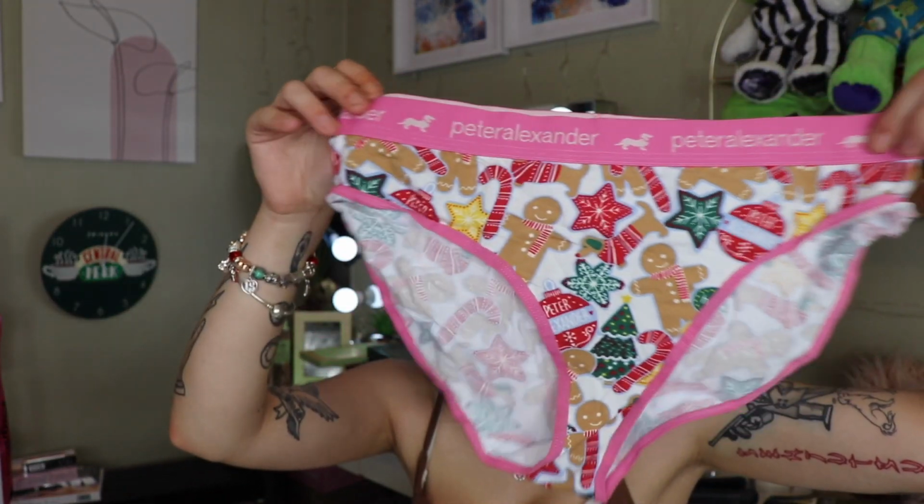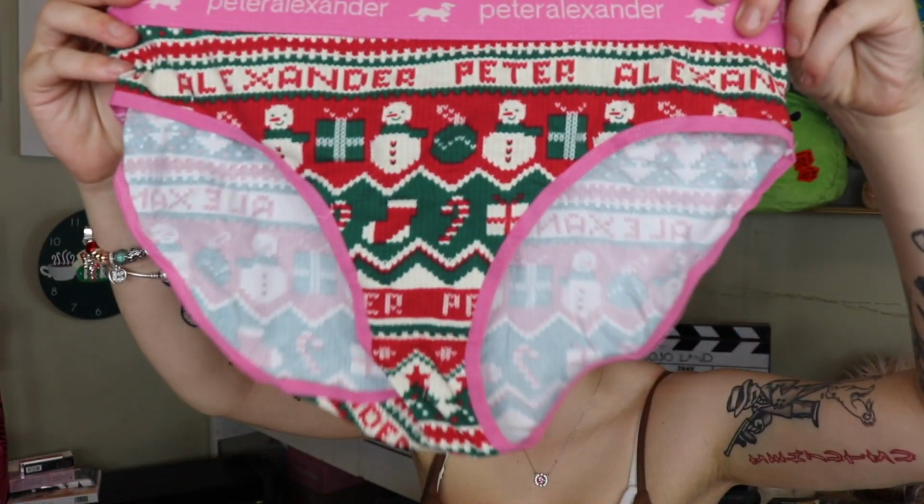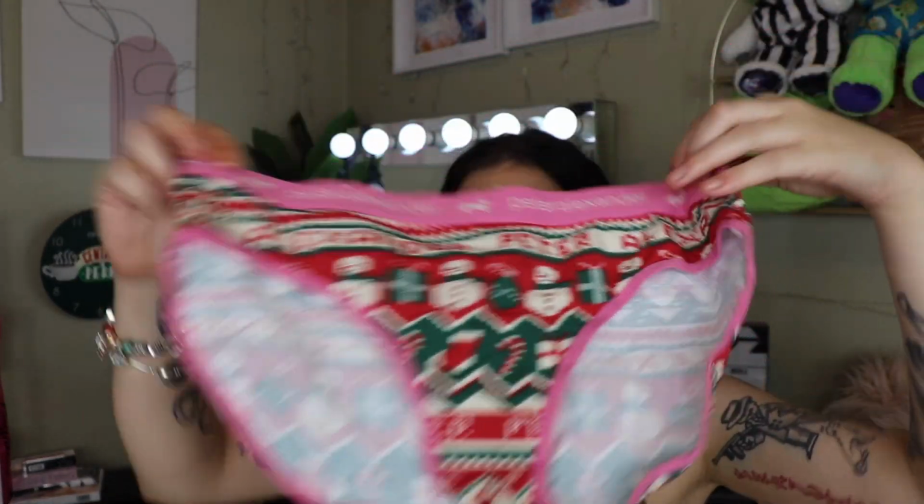She also got me some undies from Peter Alexander. They are so cute. I'm pretty sure I picked these out with her again. So they look like this. Aren't they just so cute? These ones have little gingerbread men on them. And then the other one is the classic ugly Christmas sweater pattern. It's got little snowmen on them. It says Peter Alexander. So I love those. I think they're so, so cute. Peter Alexander do the cutest Christmas stuff every year.